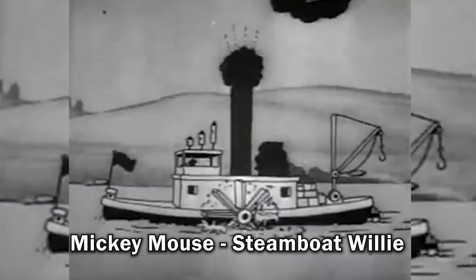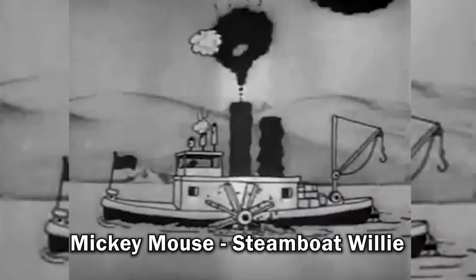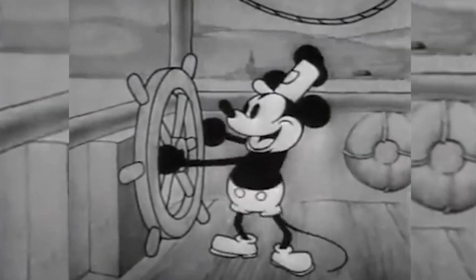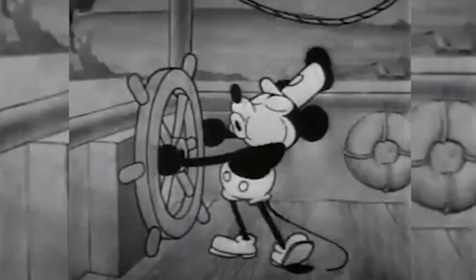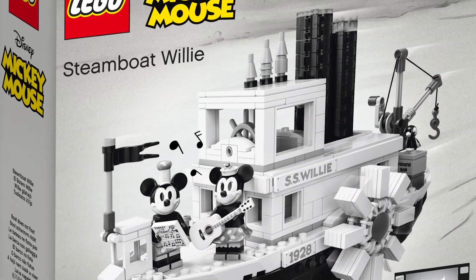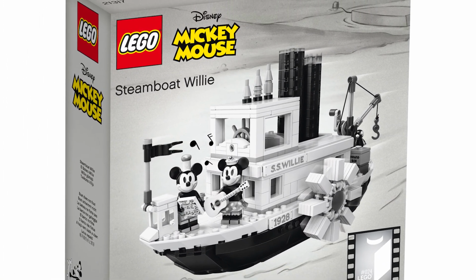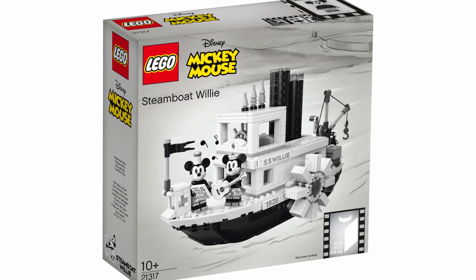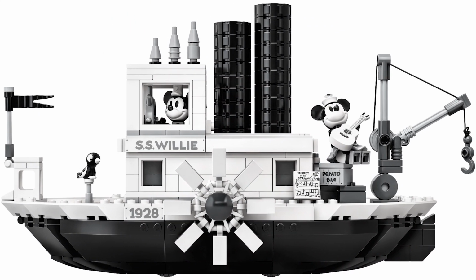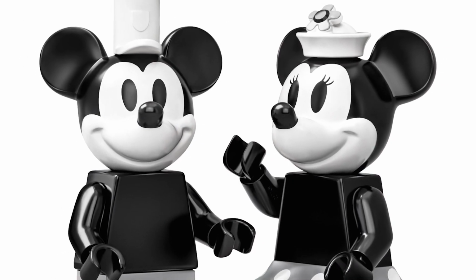Released in 1928, Steamboat Willie was the first appearance of Walt Disney's mascot character, Mickey Mouse. It was also one of the very first cartoons to feature fully synchronized sound. To celebrate its 90th anniversary, LEGO produced a special LEGO Ideas set in 2019. The set was absolutely fantastic and came with two kinda exclusive minifigures of Mickey and Minnie.